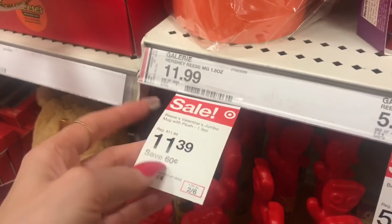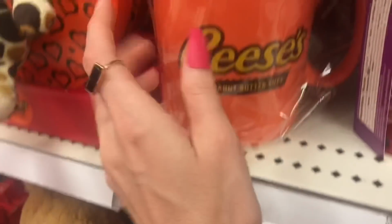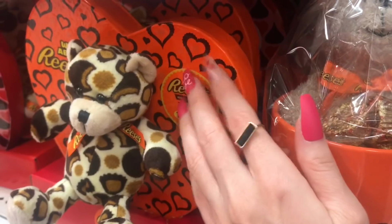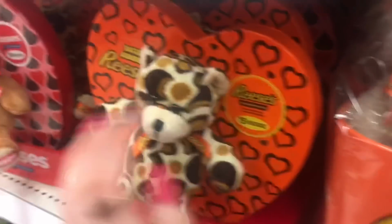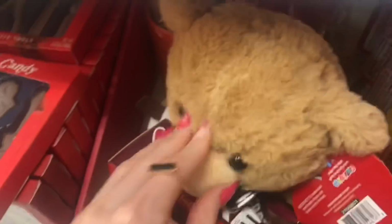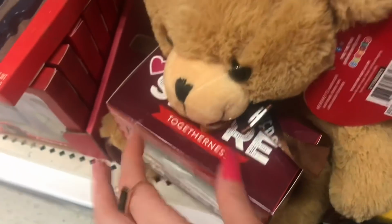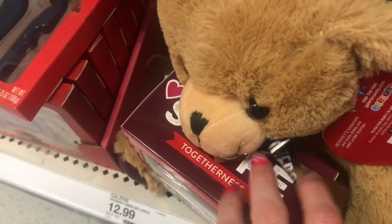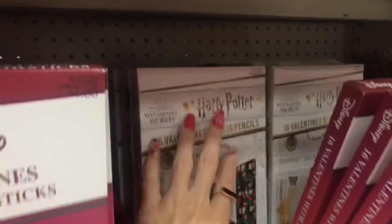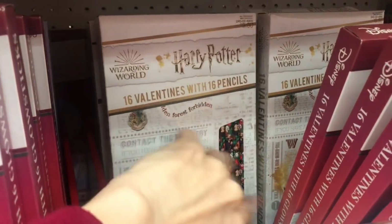A giant Reese's cup there with a little bear. This one has a bear on the front of the orange box with the little hearts. This guy. I mean, I knew people give each other teddy bears and flowers and stuff. I guess I'm not into most of those things, so I never really wanted anything like that. So I just really didn't know there were sections this large for it.